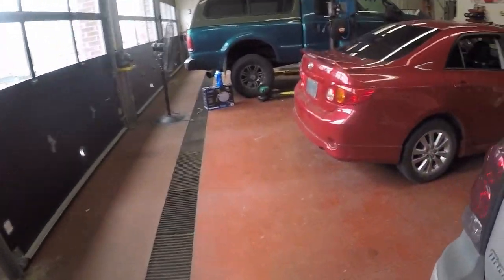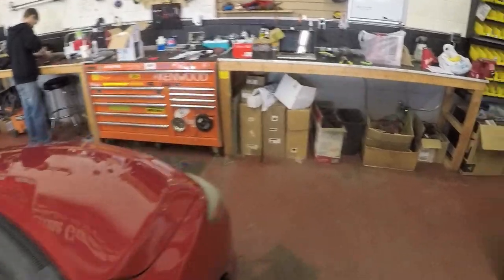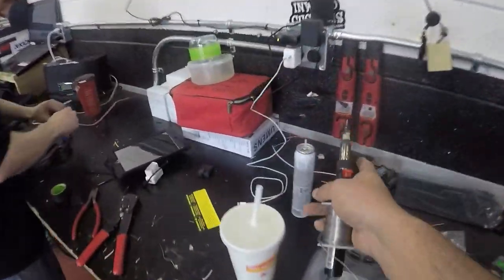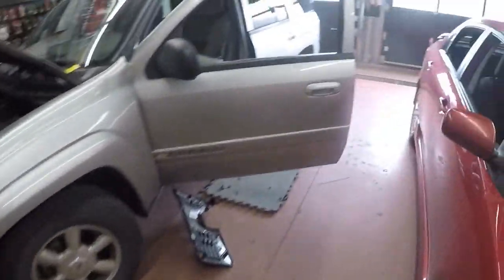Oh, he's busy doing something in there. So what we're gonna end up doing here is just using the butane that I got for now, and telling him that I need to go ahead and get some more butane. But I'm probably gonna time lapse this install. Not a bad install on this one, boys.